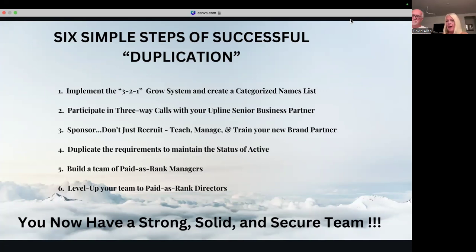If you sign somebody up, you just recruit somebody in the business, they don't know what they're doing. It's up to you. You have to be accountable to them and you have to hold their hand, and you have to be responsible to teach, manage, and train them, whether you do it personally or you just simply take the burden off of your own shoulders and put them on those training Zooms. So that's my favorite one.